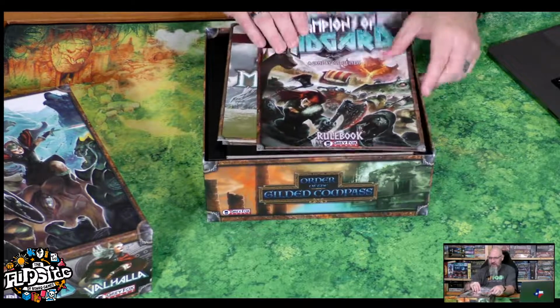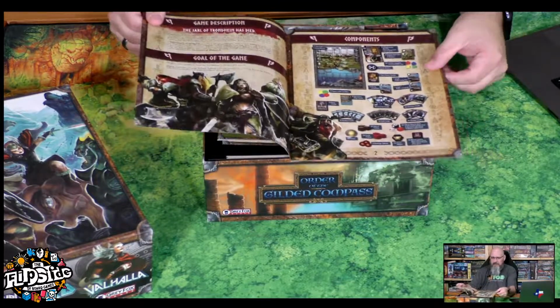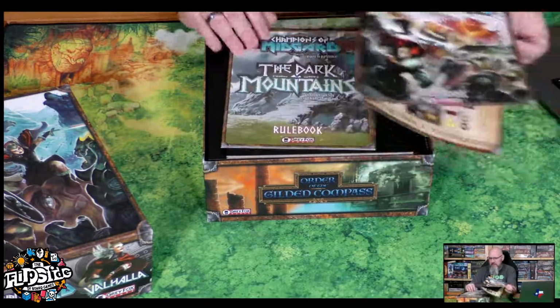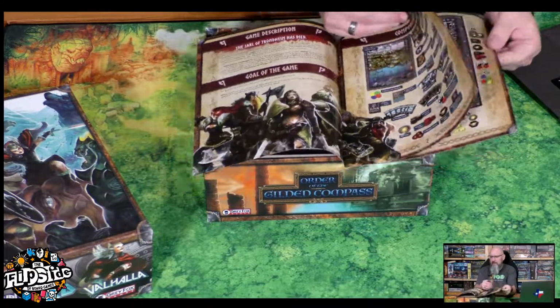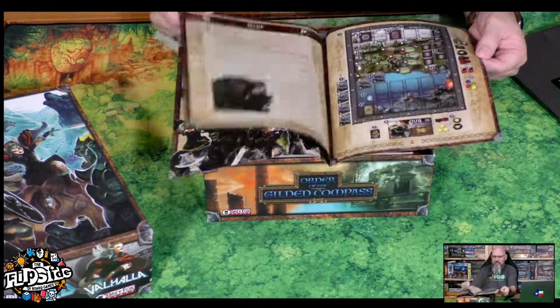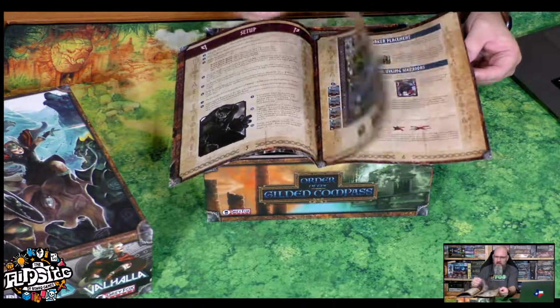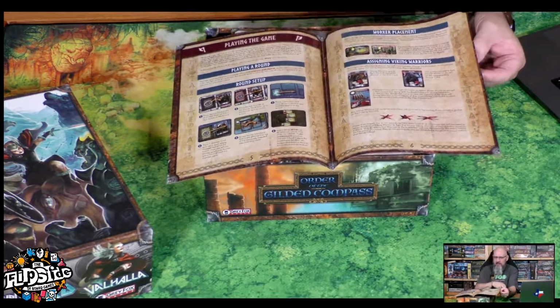All right, so here is the core rulebook. Now, the core rulebook, interesting. I can't remember if this is, yeah, it is. Okay, yeah, this is just the core rulebook. So here you have all of the different things here, the description of the game, the goal of the game, components list right at the very beginning. Here's setup at the very beginning of the game as well. And then you have how you actually play the game.